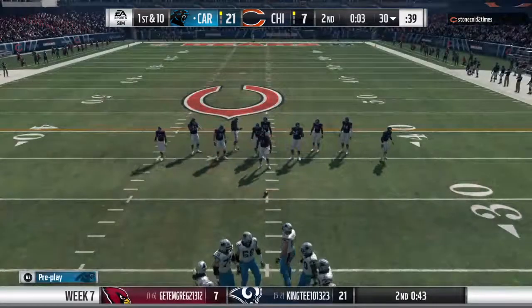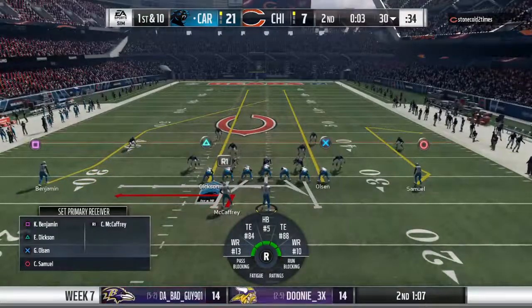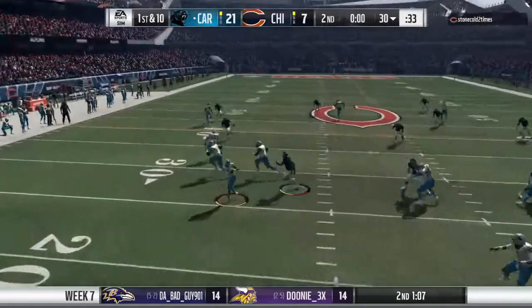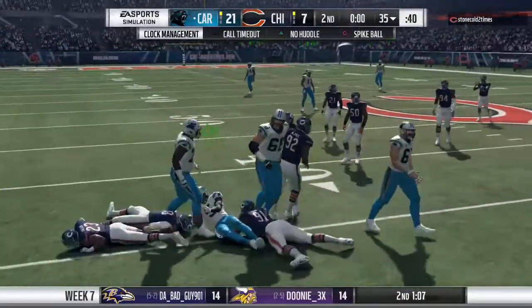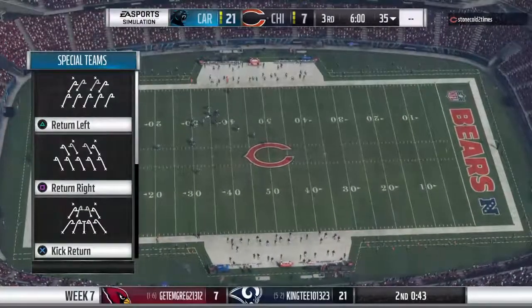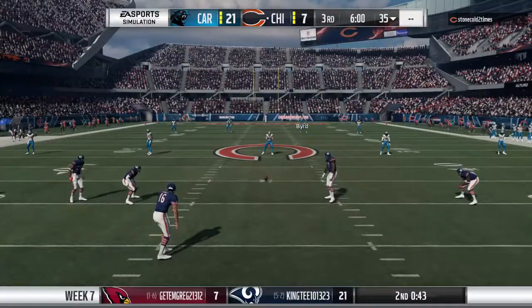And unless this is a quick incompletion, this is likely the last play here of this first half. A final shot before the break. Newton. They'll set up the screen to McCaffrey, and he's able to take this one up to the 35-yard line. The second half upon us sooner than we bargained for. Week 7, second half. Let's do it.